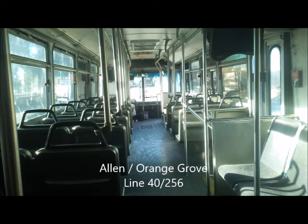The next stop is Allen Avenue and Mountain Street. The next stop is Allen Avenue and Loma Vista Street. The next stop is Allen Avenue and Orange Grove Blvd. The next stop is Allen Avenue and Monte Vista Street.